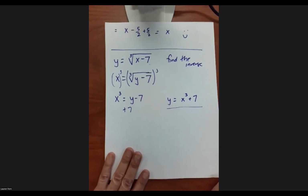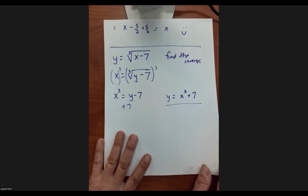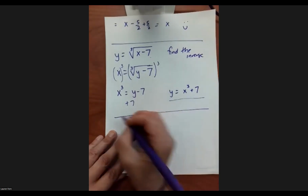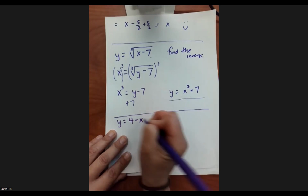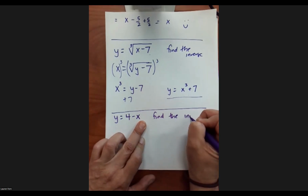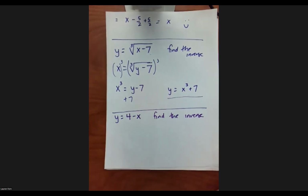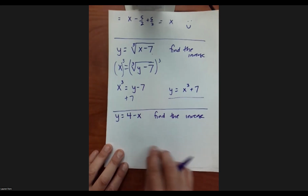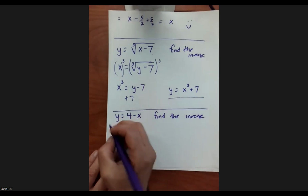I have 2 more examples that I want to do. Cool. Questions here? Okay. This is a fun one. What if I get y equals 4 minus x? Suppose this is my function and I want us to find the inverse. We'll do this one together, and then I'm going to write one down and have you work on it on your own, and then we'll go through it. What would be my first step in order to find my inverse function here? First, what do I need to do? Don't I need to switch x and y?